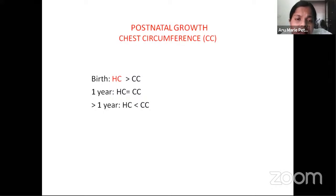Okay, then again I told you at birth height length is usually 50 centimeter and maximum increment in 1 year, and at 1 year usually length 75 centimeters. Okay, കുറേ numbers, just introduction.